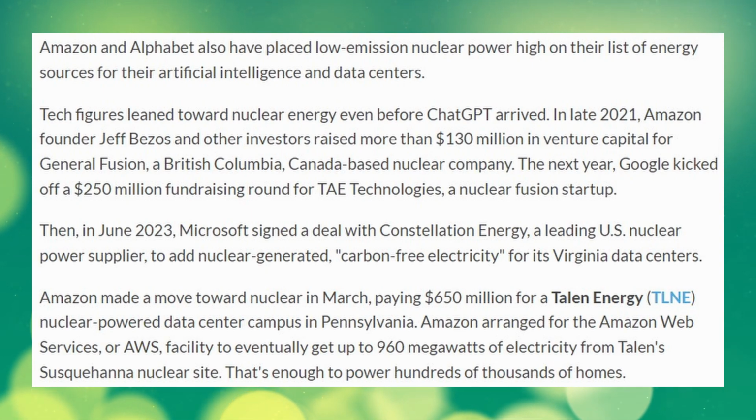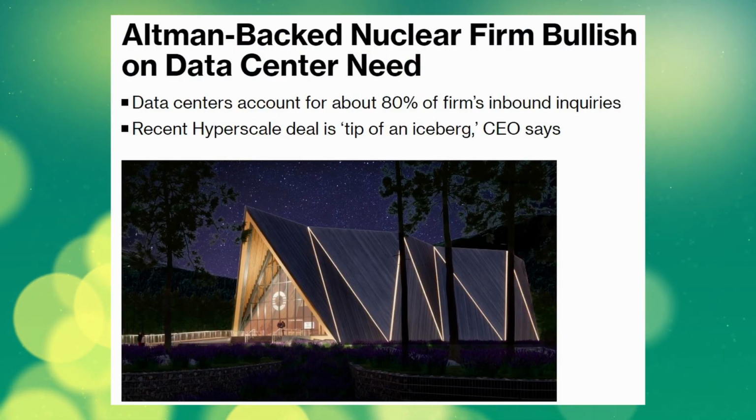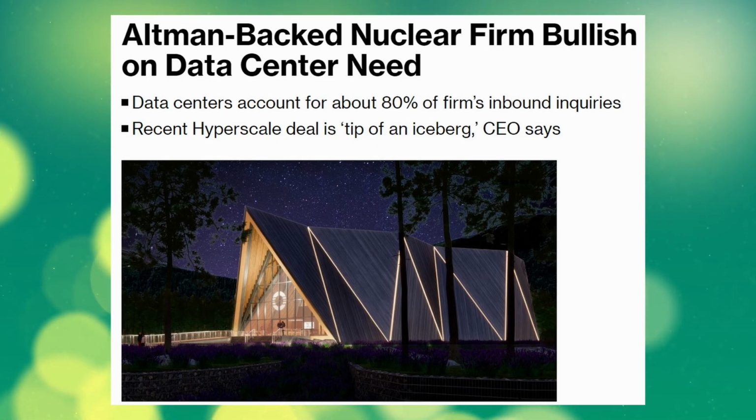Jeff Bezos is invested in General Fusion. Google invested in TAE Technologies. Bill Gates founded TerraPower, which recently started building its first nuclear power plant in Wyoming. And Sam Altman is the chairman of and backing Oklo, one of the few public SMR companies. So there's a massive wave of support from the technology sector.